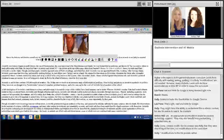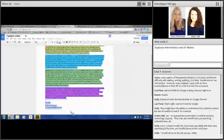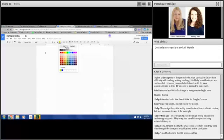And now, as I mentioned, the toolbar does work in a Google Doc, so I'm just going to get rid of the information in this particular Google Doc. And turn off my highlighter there. We don't need the highlights right now. So as I mentioned, if they are writing a paper or an essay, there are a couple of tools in the toolbar that can support them with the writing process as well.